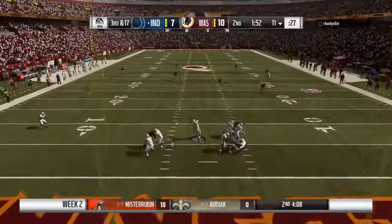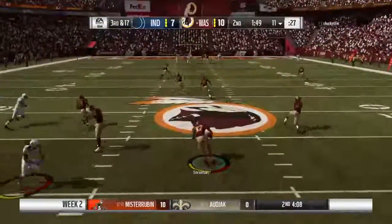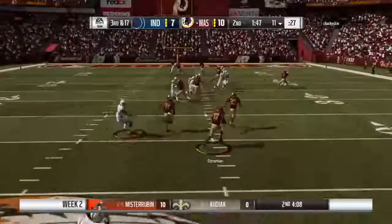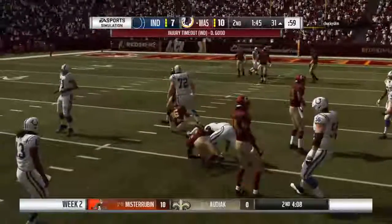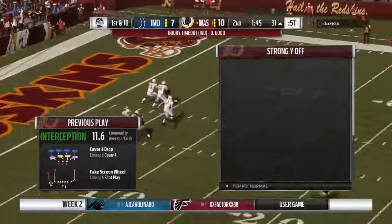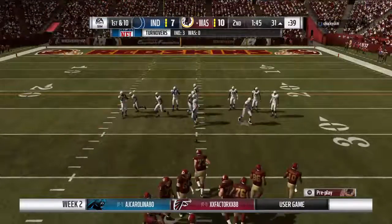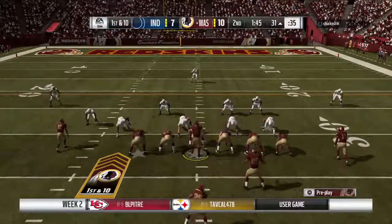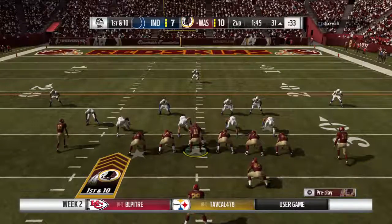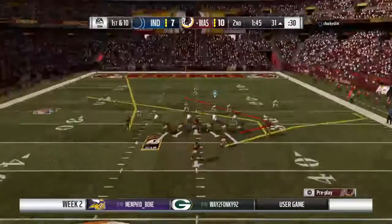Here's Luck, looking deep for Hilton. And Luck will be intercepted for a third time. Picked off near the 44, with a great return as he gets this all the way down close to the 30-yard line. So that's back-to-back drives where they're throwing an interception. Ordinarily, we look at the offense and say, what's going on with your scheme? Maybe we should look at the defense and just give them a whole lot of credit. They've got them frustrated right now.